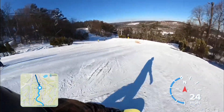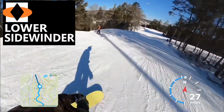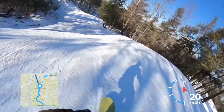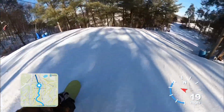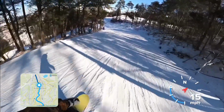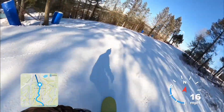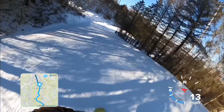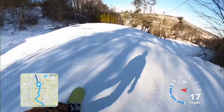To the left is Lazy Mile, to the right is Falls, and dead ahead is Lower Sidewinder. This is a fun little slalom through the trees. Technically it's a black terrain park, I think, but don't be scared, it's super slow. They hold border cross races here occasionally. It's a great place to learn to trust your edge. Super unique little trail, and one of my favorites.